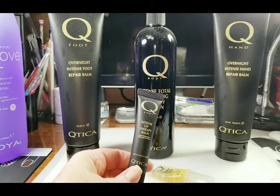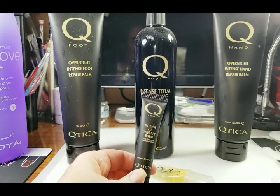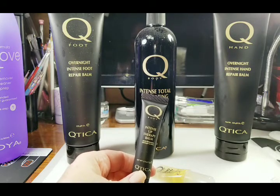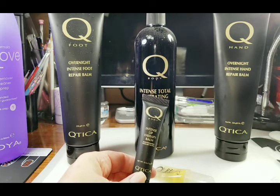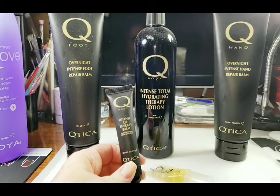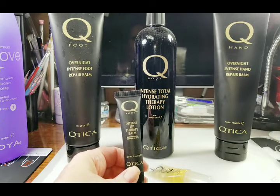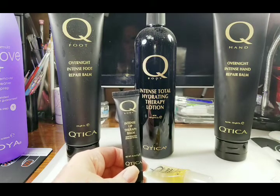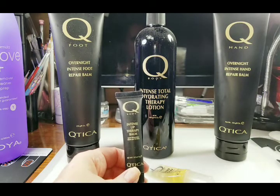I did want to talk about this intensive lip therapy balm. I tried to use it a few times. It's kind of like using Vicks Vapor Rub on your lips. It's kind of weird. So I probably wouldn't buy this again, but I just wanted to show you this in case you saw all this other stuff and you thought that maybe this was an amazing product. I don't know why it's weird, but I do not care for it. But, you know, if you get a good sale and you want to try it, go ahead. I'm just warning you that it's kind of strange on your lips.